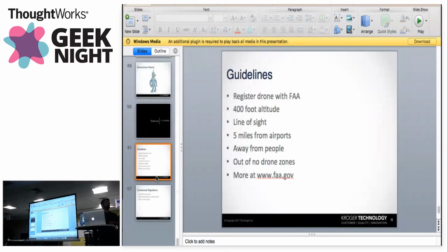A lot of cities have no-fly zones around them, so the FAA actually has a website where you can go and look up your area and see where it's safe to fly and what the regulations are for your area. I'm not sure what the equivalent is, but they make that information pretty easily available.